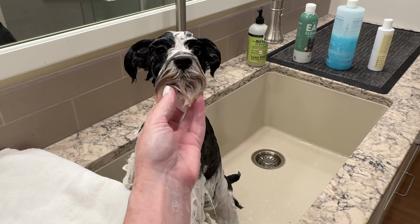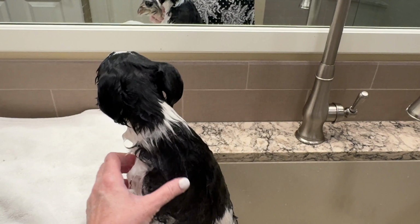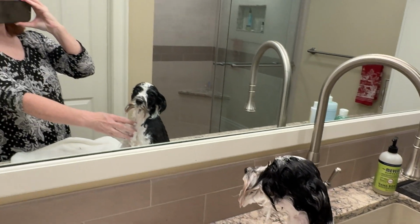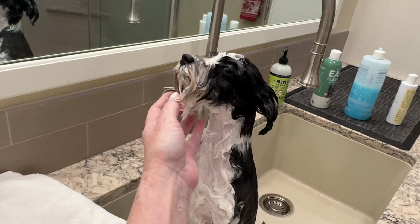All lathered up in her shampoo, Miss Poppi. There she is. She's being very good in the bath, and she's watching herself too here in my mirror. Poppi, you're going to have a very special day today.